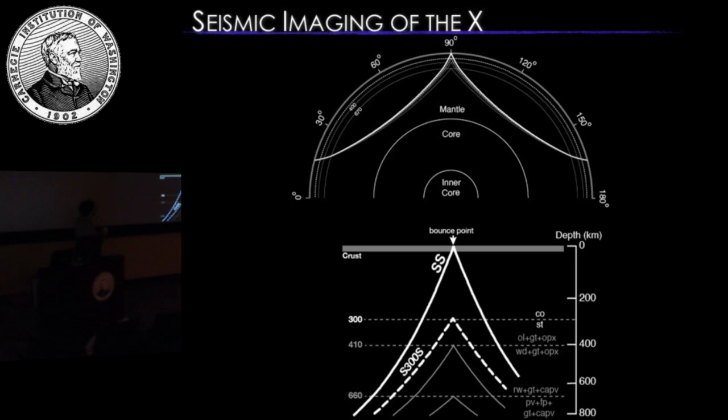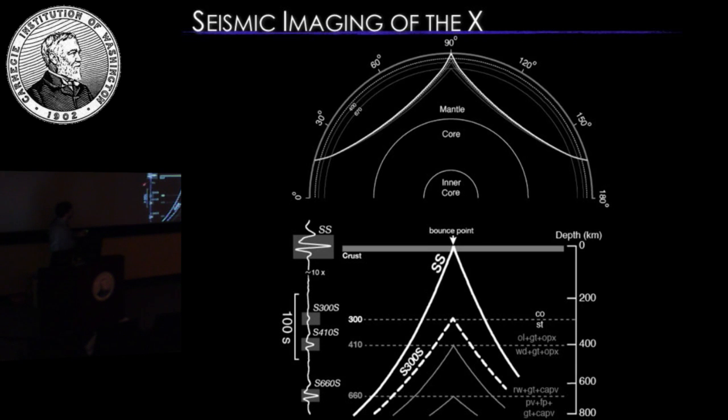And if we zoom in on this region where it's sensitive to what's going on with discontinuities, you get reflections off the 410 and the 660, and we can see those. And you can also get this reflection off of the 300 if it's present. And so this gives us something that looks like this.